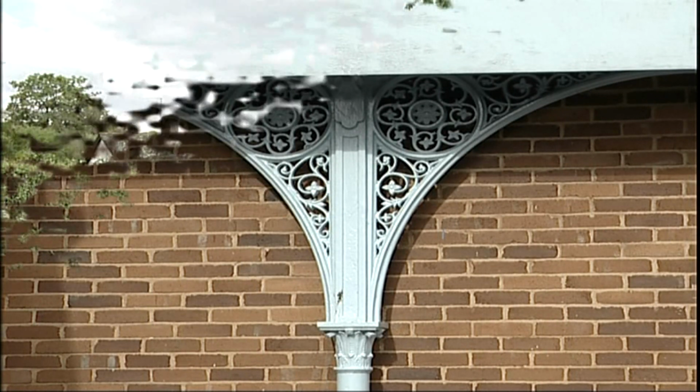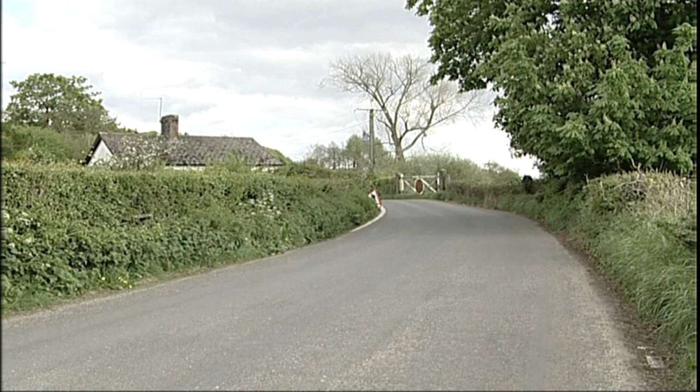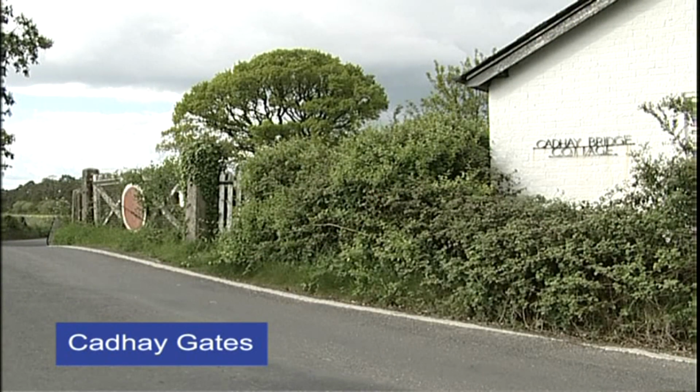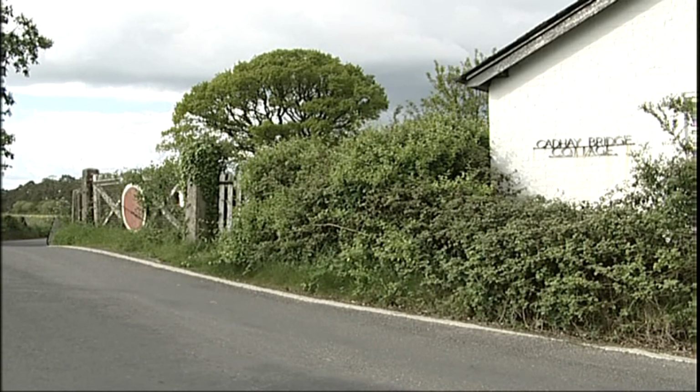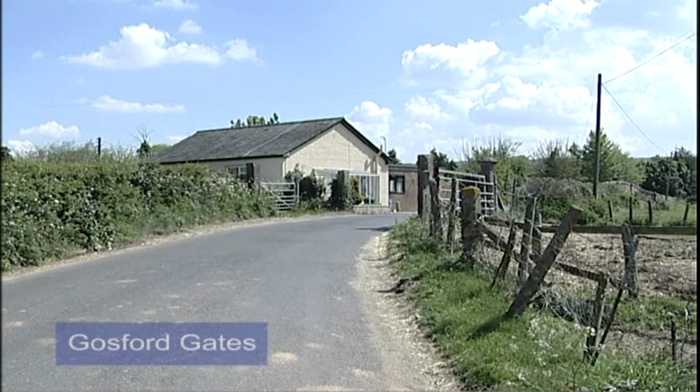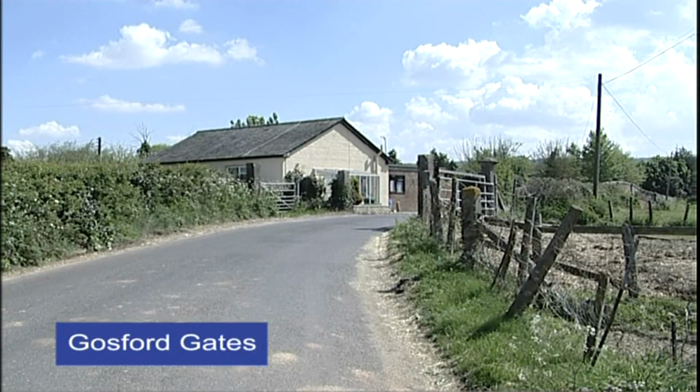Wander off the beaten track down quiet country lanes and it's possible to find the sites of the level crossings at Cadhay and Gosford. The crossing keepers' cottages are still inhabited, though the new owners no longer have to worry about passing trains. Amazingly, at Cadhay, the old gates still stand across the road, albeit for no particular reason save to protect cattle in the adjoining field from straying onto the highway.